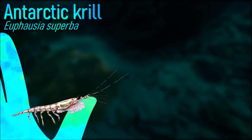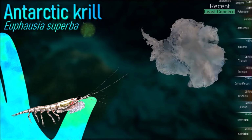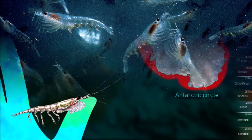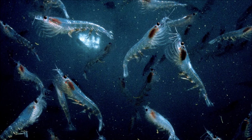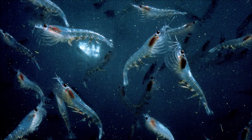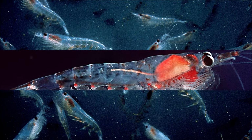Antarctic krill is one of the most abundant animal species on the planet, with estimated total biomass exceeding that of humans. They form vast swarms that can contain millions of individuals and extend for kilometers across the ocean's surface. They play a crucial role in the Southern Ocean ecosystem as a keystone species. They are a primary food source for a wide range of marine predators. The health and abundance of these predators depend heavily on the availability of Antarctic krill.